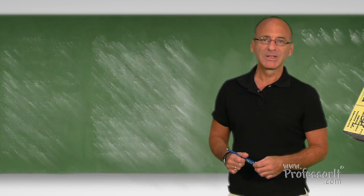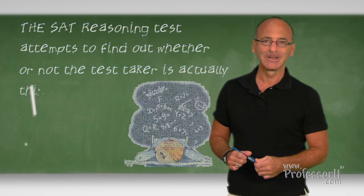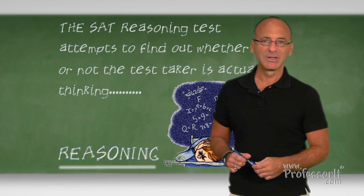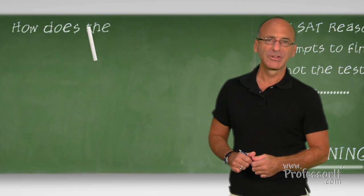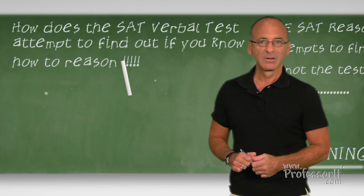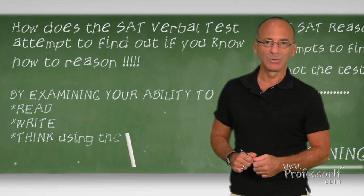Why is this? Because the SAT reasoning test attempts to find out whether or not the test taker is actually thinking, or at least using certain thinking skills, which sometimes get labeled reasoning. And while human beings have various ways of acquiring knowledge, reasoning is a fairly important tool to have in the modern world. How does the SAT verbal test attempt to find out if you know how to reason? By examining your ability to read, write, and think using the English language.